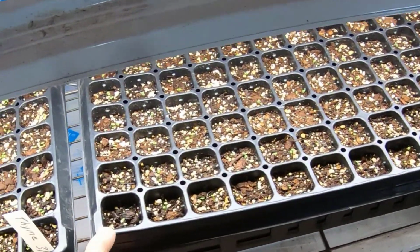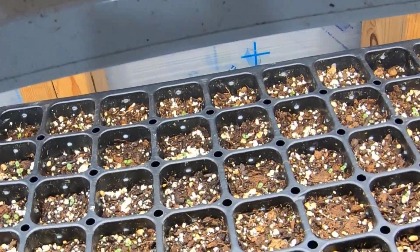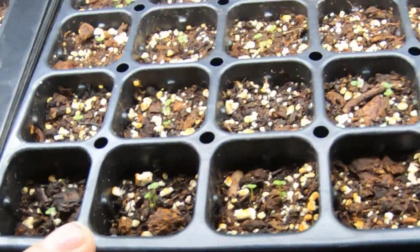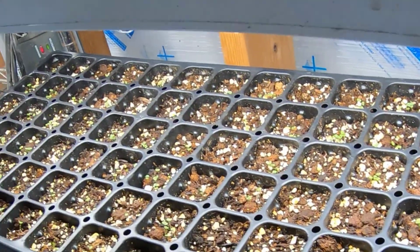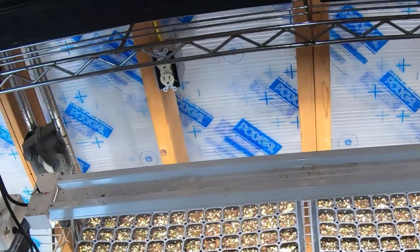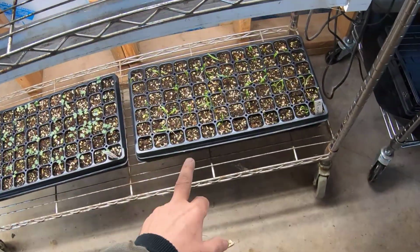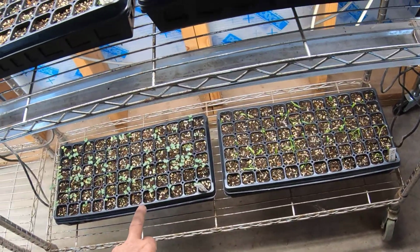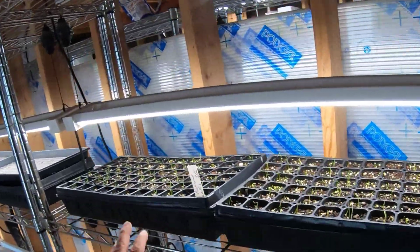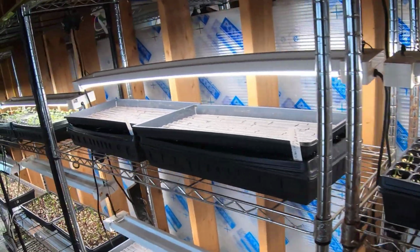Here we have some thyme. These are positive photoblastic plants, so they really need to get the sun or artificial light in order to start to germinate. Two trays of the thyme. Each year we grow more thyme, but we have thyme all over in the food forest. Down here we have some spinach started. That's some red Acer cabbage there. Here, two more shells with the King Richard leeks.